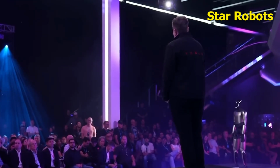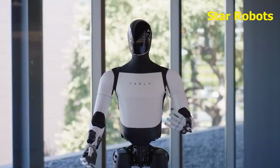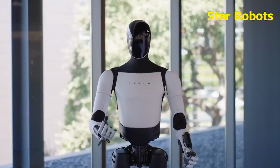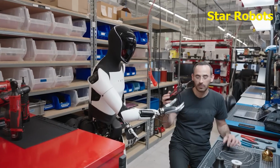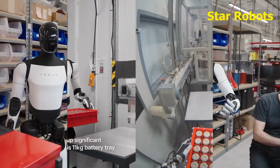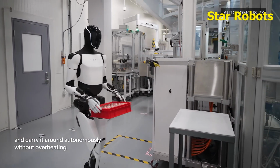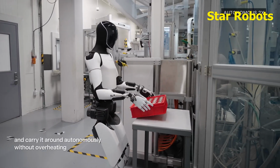Tesla's aim is not just to remain an electric vehicle company, but to become a global AI and robotics powerhouse. So the big question is, will we soon see Tesla robots working alongside humans in factories and homes? Or will this turn out to be another ambitious timeline that takes longer than expected?